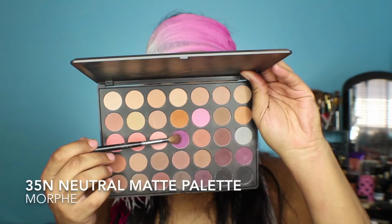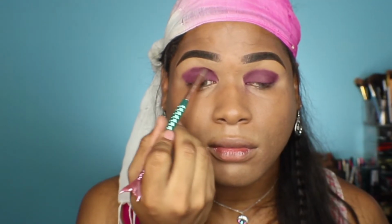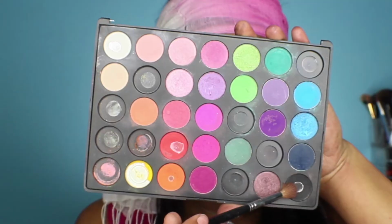Built that up as a base color on the lid and blended it out just a little bit above the fold of my crease. On top of that, a little darker color. Well, it went on darker, but it was a lot lighter in the palette, but I was just mostly trying to bring out the mauve and dark purples. So once I build up the colors as much as I can, I go back in with a fluffy blending brush. I believe this one is just a random Luxe Deluxe brush. Blend it up to the crease area, but not too far up to the brow bone because I have a bad habit of doing that.